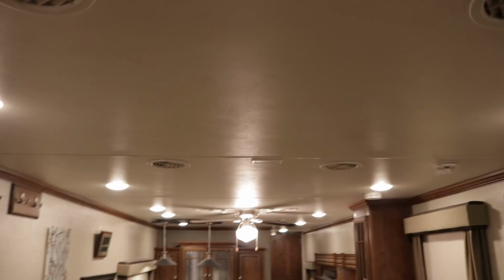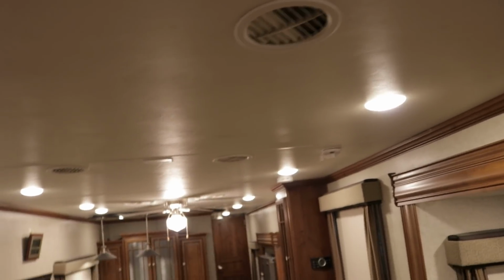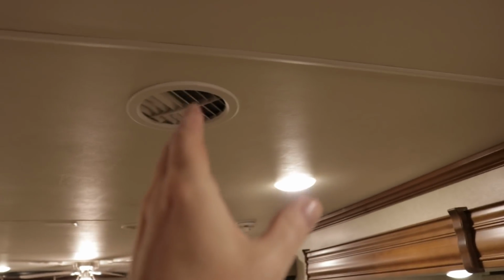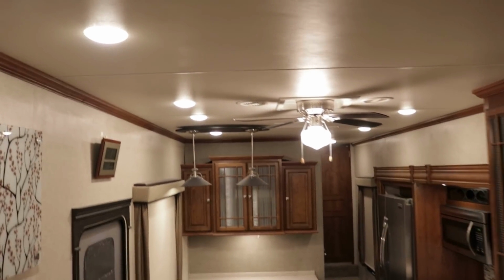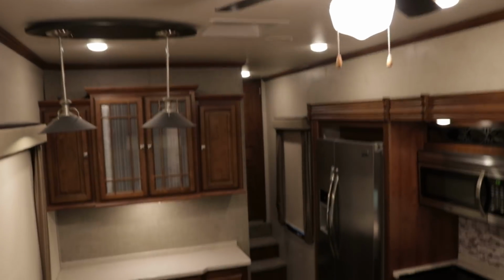I do also want to point out in the ceiling area you do have the Whisper Quiet AC unit, which is the quietest AC unit in the industry. On the driver's side of the coach, these are going to be your returns, and on the passenger side they're going to be the exhaust, so the cold air comes out this side, and the return for intake is all down the driver's side. So it's pretty quiet. It's definitely a lot quieter than the traditional AC units where they're just mounted right dead center, and the return sometimes can get pretty loud.